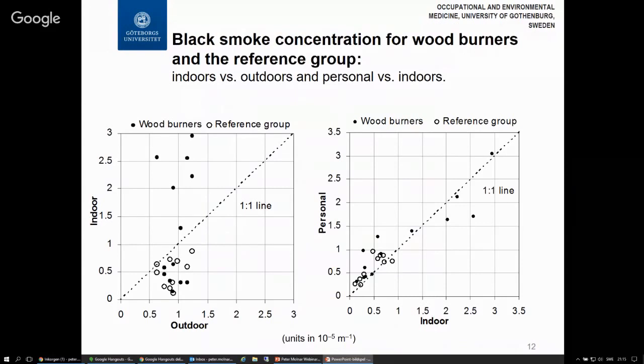If we look a bit more at black smoke, we compared, since we measure both indoors, outdoor, and personal exposure. On the left-hand side here, we have the correlation between the outdoor black smoke concentrations and the indoor concentrations. And as you can see in the left side picture, the outdoor concentration was between roughly 0.5, in a strange unit of 10 to the minus 5 per meter, up to a bit less than 1.5. So it's sort of within 3 times. But if you look at the indoor concentration, we go from almost 0 to 3.